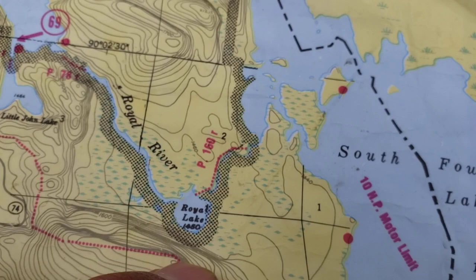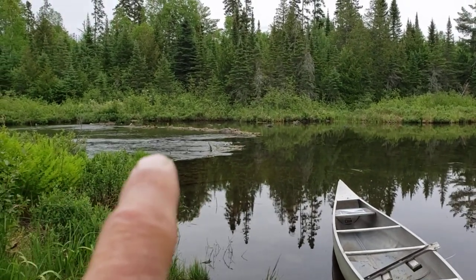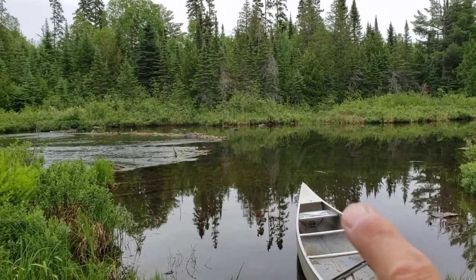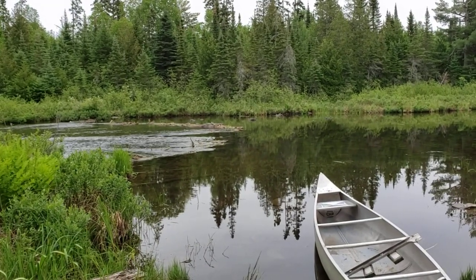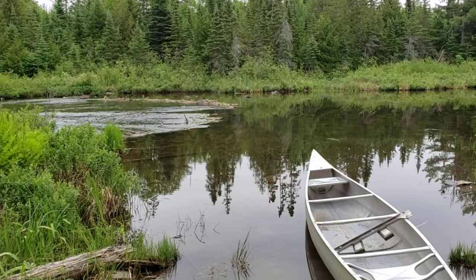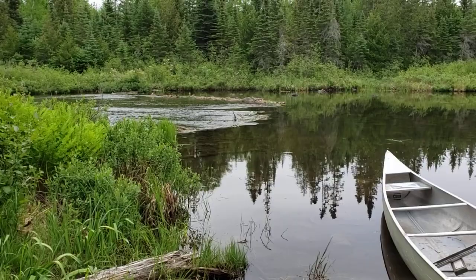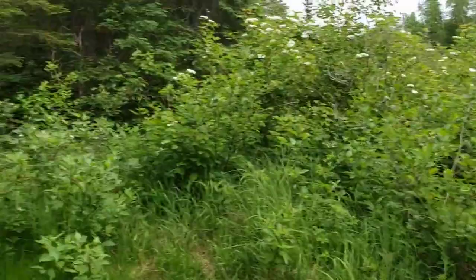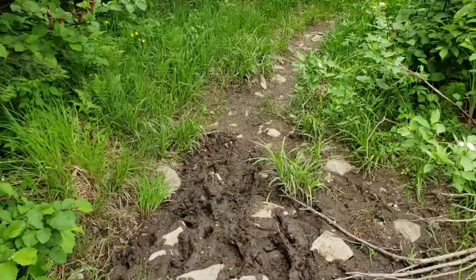So okie doke. Let me show you, this is where you come in, and that is part of the Royal River out there. We came from the south here, and the current, as you can see, is going to the north, so it makes a nice paddle coming from the south. Anyway, this is where the portage begins, and we are on our way. Let me start my stopwatch, and here we go. Toby's going to guide the way here.